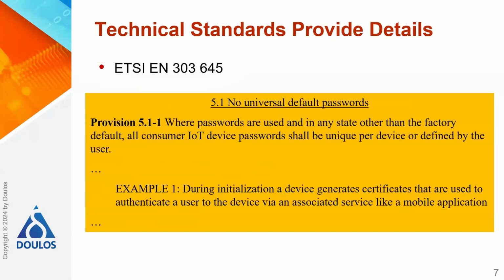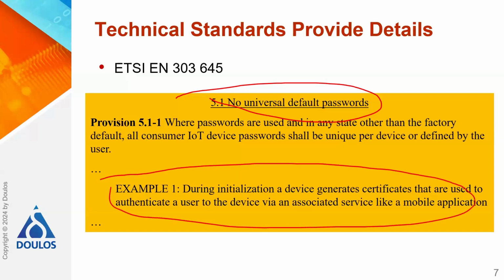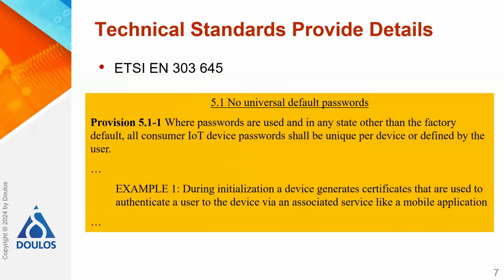So if we take the example of passwords, there's a section on requirements for passwords, so no universal default passwords. And it gives you even an example of how you might implement that. So that's starting to look a bit more helpful. If we get examples, examples can help us to make sense of what the requirements are and therefore lay down our own requirements for the products that we're working on.